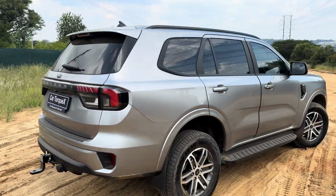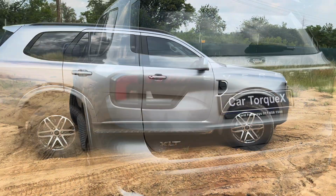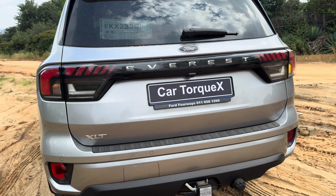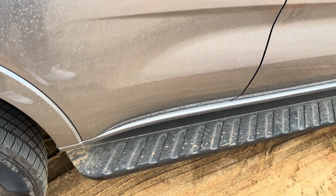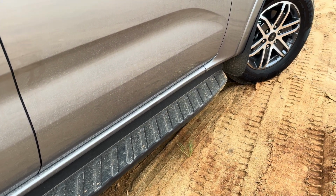What I love about the Everest is that it has no optional extras apart from the service plan, which we'll speak about later. So the XLT, Sport, Wildtrak, and the Platinum come standard with all the bells and whistles that have been assigned to each respective trim. Side note, I'm well over 100 kilograms and this side step doesn't even flinch. It really feels like it'll last you a lifetime.